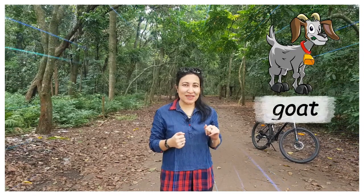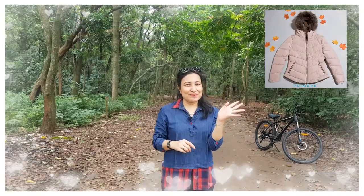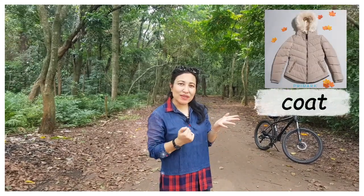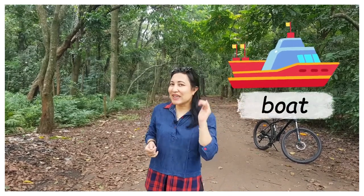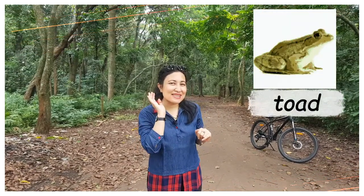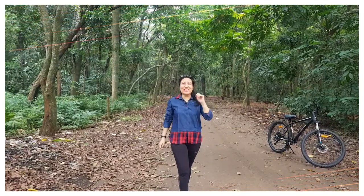Let's check one by one. We start with this picture. What picture is this? Very good. A goat. Next, how about this? Good job. It's a coat. Say it together. Coat. Very good. How about the next one? Yes, it's a boat. Let's say it together one more time. Boat. Very good. And the last one is the toad. Yes, together please. Toad. Very good, everyone.